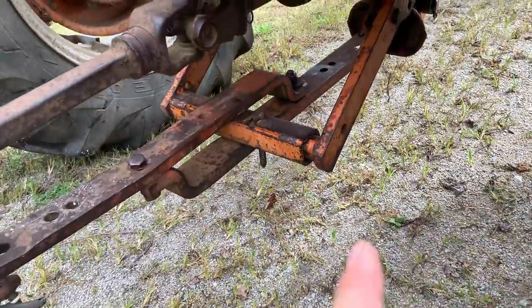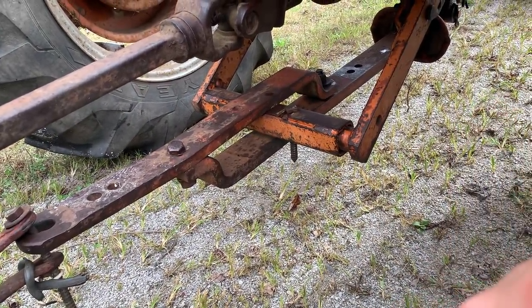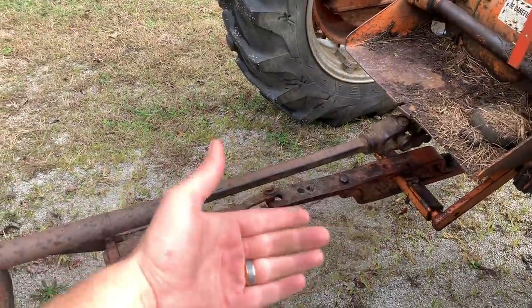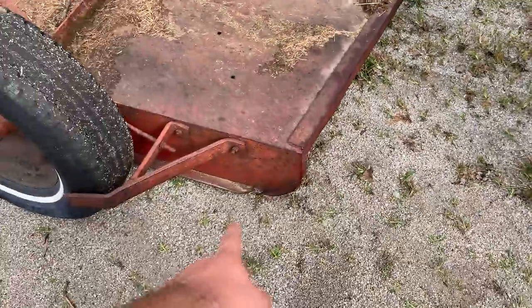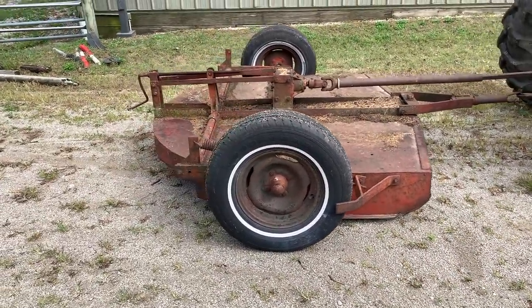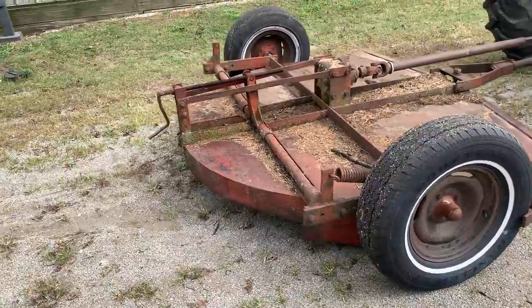I got to raise this positioning up here a little bit so that the front end here, the hitch to the bush hog, is raised up a little bit more, so that way the front end doesn't scrape when you hit low spots and stuff. But it's actually pretty neat. This is a super neat bush hog.